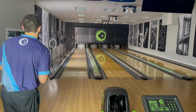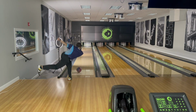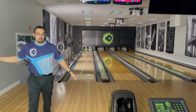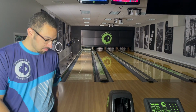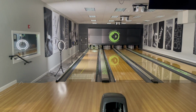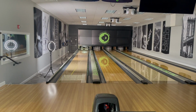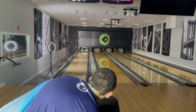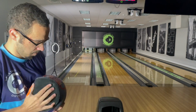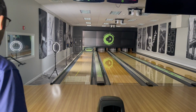We're looking at the Absolute Power from Storm. This ball features the Sentinel Core. Sentinel Core has an RG of 2.48, differential of 0.050 with a mass bias of 0.021. We're bowling on our standard house shot, and it's finished with the 4000 grit Abralon finish with the R2S Deep Solid cover stock. So this is a strong piece. This is definitely a strong piece of the Storm.